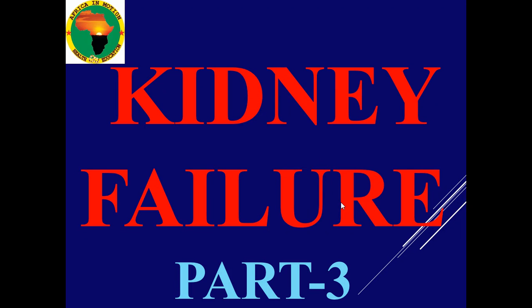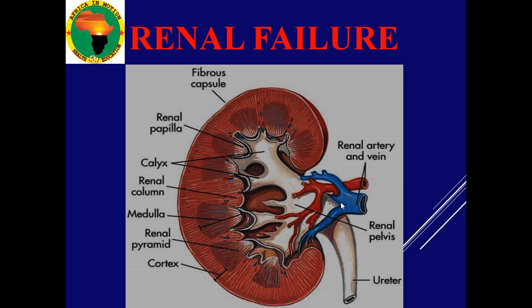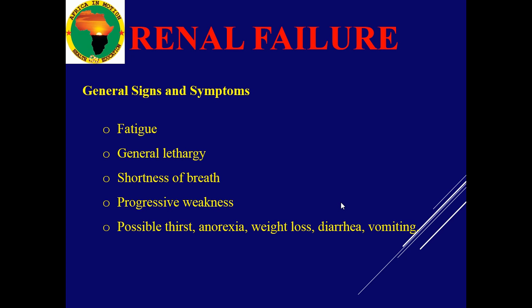Kidney failure, we are going to answer this question: how do you know that one has renal failure? Renal failure is the same as kidney failure. Signs and symptoms, investigations. So everything is around this important organ. Once this organ is failing, we are going to see different symptoms and signs.